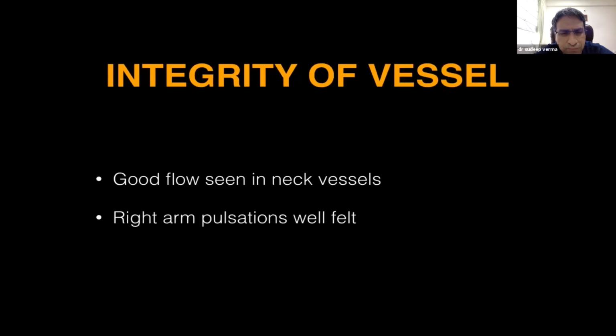The integrity of the vessels we checked with the pulse as well as the pulse oximeter, and we also did the sonography and Doppler of the aortic vessels, which shows good flow in the neck vessels without any problem. There is no right hand obstruction.